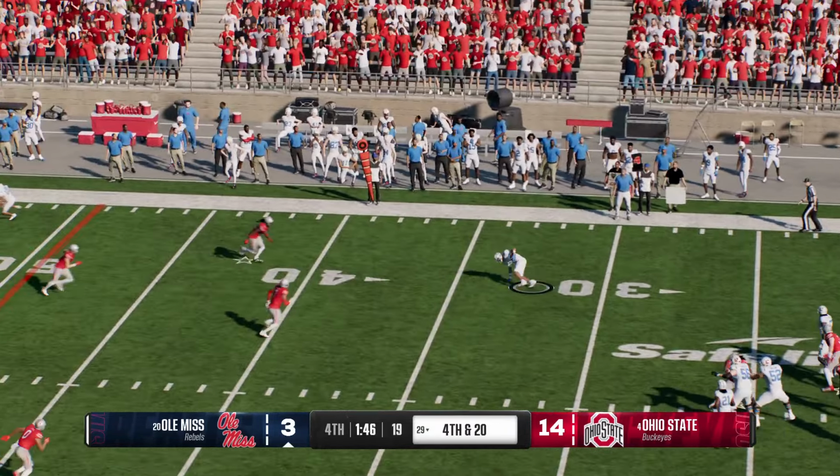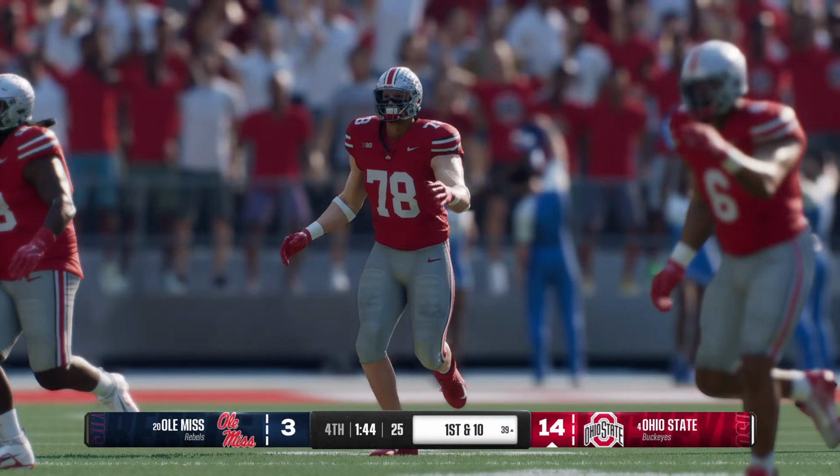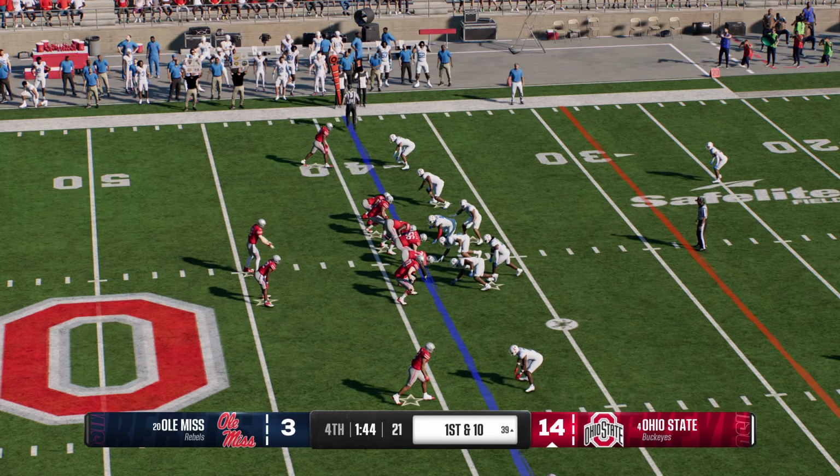Pocket starts to collapse. Makes the grab. It's Watkins. He is stopped short, and they'll turn it over on downs. Just a crushing blow at this point in the game.